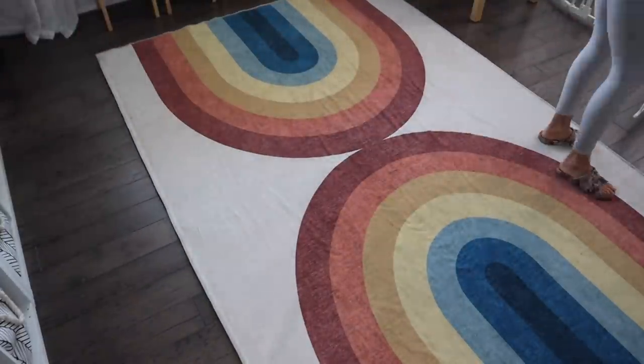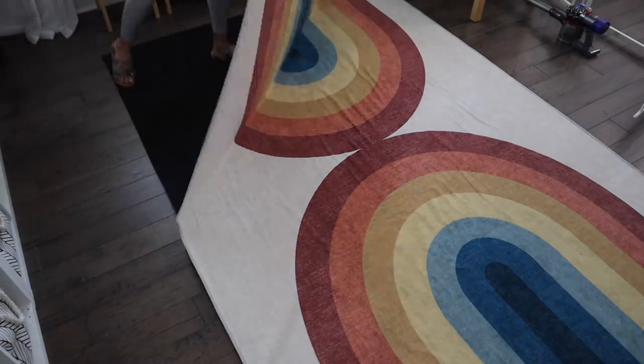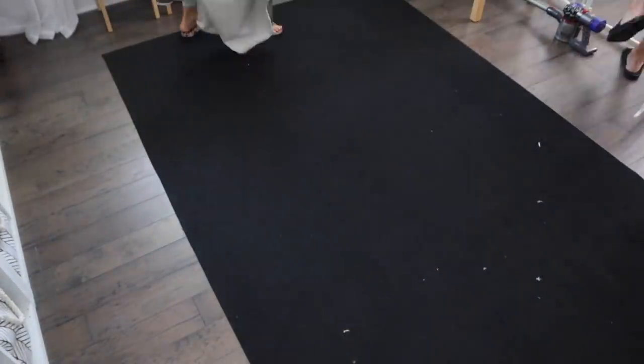Like I said before, I wash the rugs like once a week. This one I probably can get away with like once a month, but still, even that, it's a lot because you have to take it apart. Well, you have to vacuum it, then take it off and wash it, let it dry.